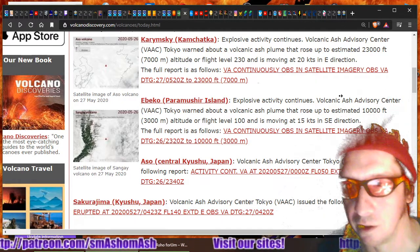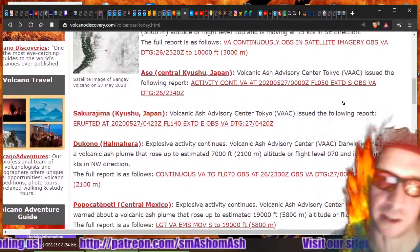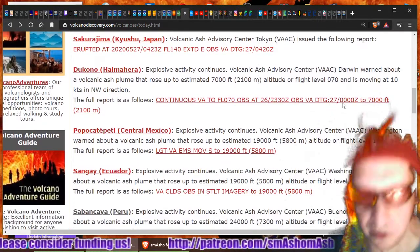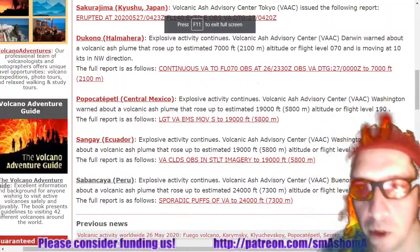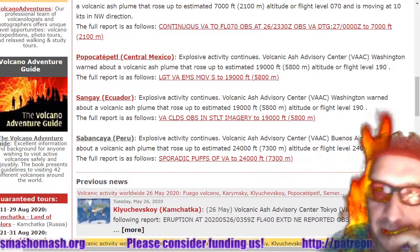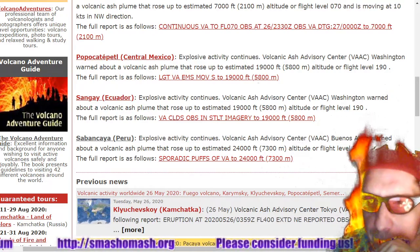Mount Abu also exploding. Flight level 10,000 there, also flight level 5,000 there, flight level 14,000 at Sakurajima. That's an uptick, I believe, at Sakurajima. That's a crazy volcano there in Japan. Dukono exploding also, flight level 7,000. Popocatépetl exploding, flight level 19,000. Sangay exploding, flight level 19,000. And Sabancaya exploding, flight level 24,000.